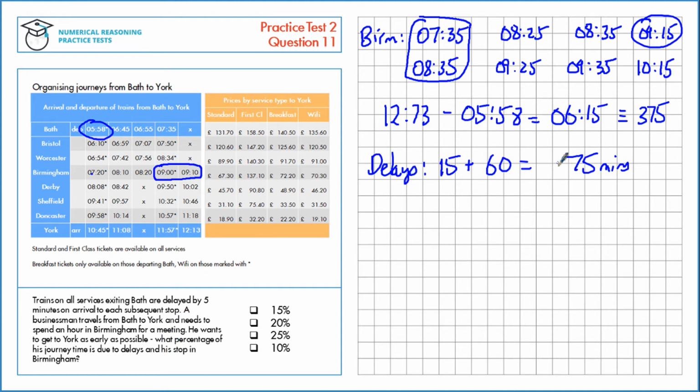We need that as a percentage of his total journey time. 75 minutes divided by 375 minutes multiplied by 100, which is 20%.